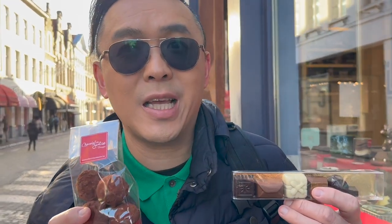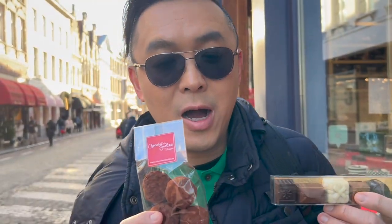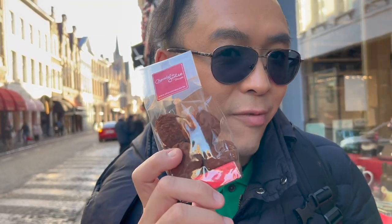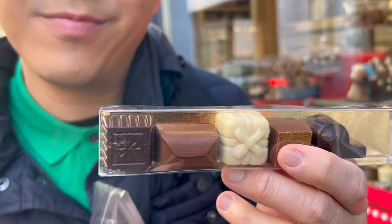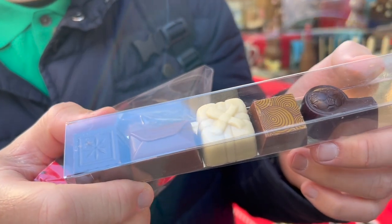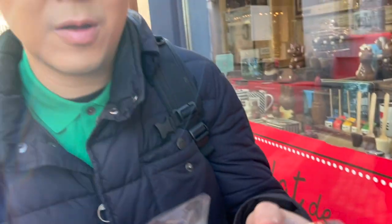So we did indeed go into Chocolat de Jewel, and I decided to pick up these dark chocolate truffles, and also this nice and very inviting selection box. I especially liked the look of this one, which was the sweet caramel. Oh, or salted caramel, lovely. I think it's actually chocolate de Julie. Yes. Jolly good. Okay. So that's the chocolate part of our mission accomplished.